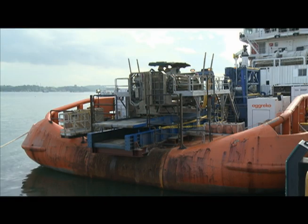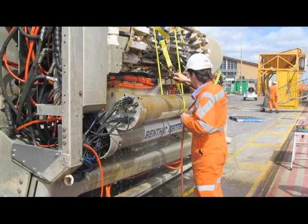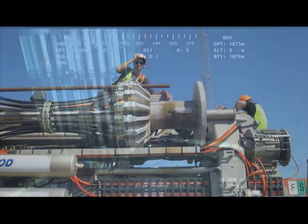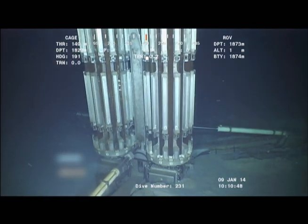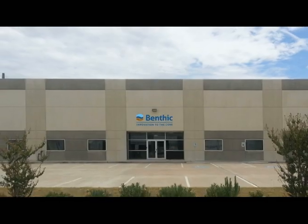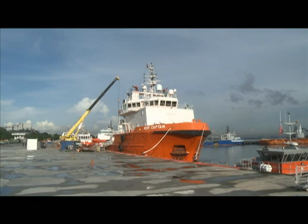The company's Portable Remotely Operated Drill, or PROD, was originally conceived in 1997 by Professor Peter Davies of Sydney University, which remains a shareholder of Benthic to this day. PROD performed its first offshore trials in 2000, and by 2002 became commercially available for oil and gas development. Recently, Benthic relocated its corporate headquarters to Houston, Texas, a major hub for the oil and gas industry.